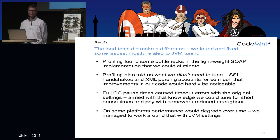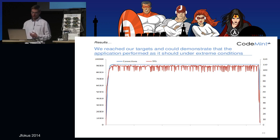And then on some platforms, Windows, the performance would degrade over time quite a lot. And eventually we managed to tweak around that with JVM settings as well. So we solved that, and after having run for 2 weeks without any issues, we knew that, okay, this has been fixed now. Are you running 2 weeks on a Windows machine? Yeah. Without running out of ports?